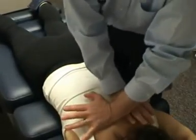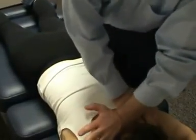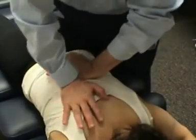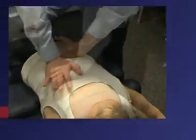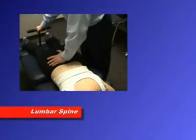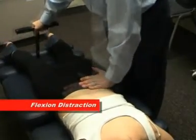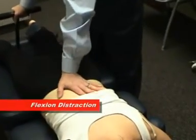Soft tissue connecting the shoulder blade to the spine, as well as the joints that connect the rib cage to the spine, can also be treated in this position. With the use of a specialized treatment table, the lumbar spine can also be treated with the patient lying on their stomach. Flexion distraction is a manipulative technique that was first introduced by the osteopaths in the early 1900s.